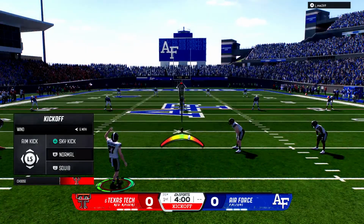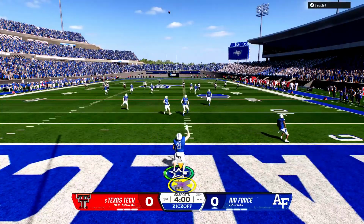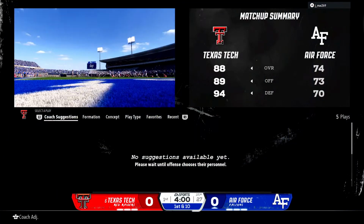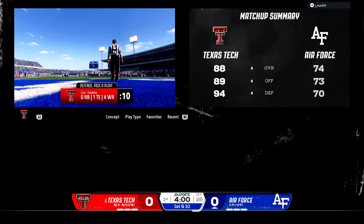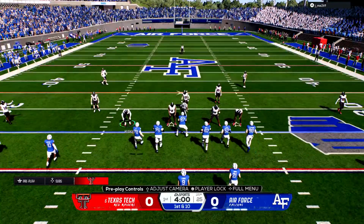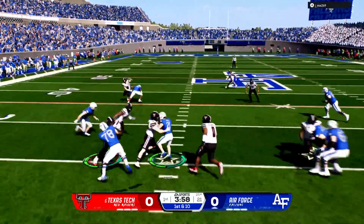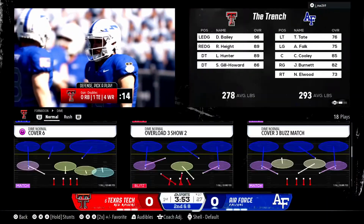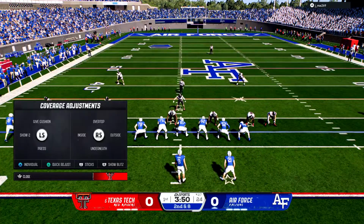The Red Raiders will boot it away to start the game. And no chance at a return here. They'll start this drive at their own 25. This sophomore stopping him short of the first down line. Able to pick up a couple on first down, 2nd and 8 from their own 27.